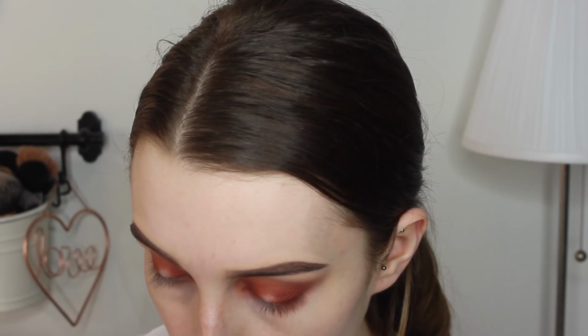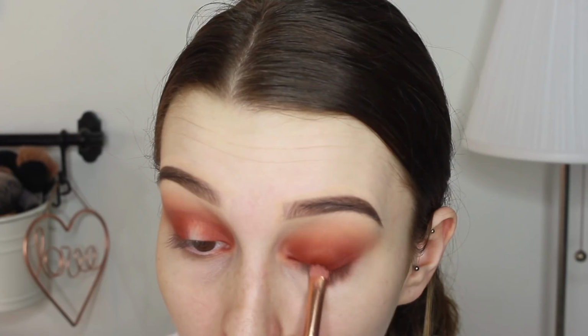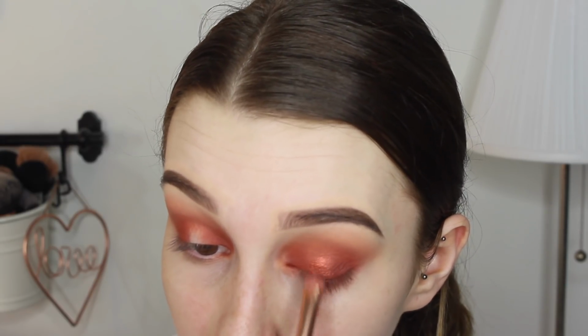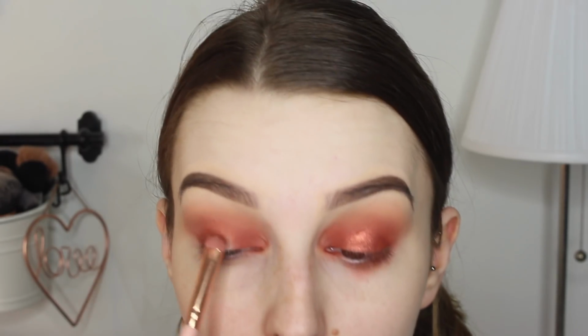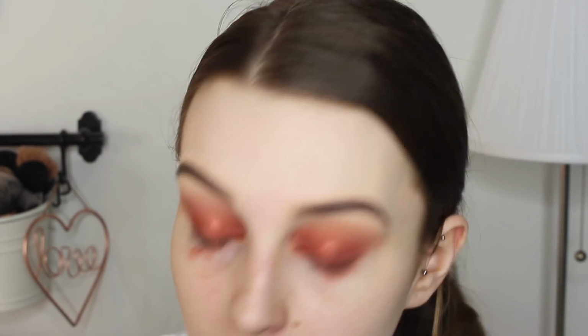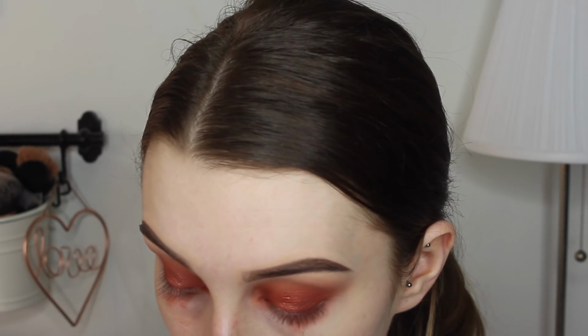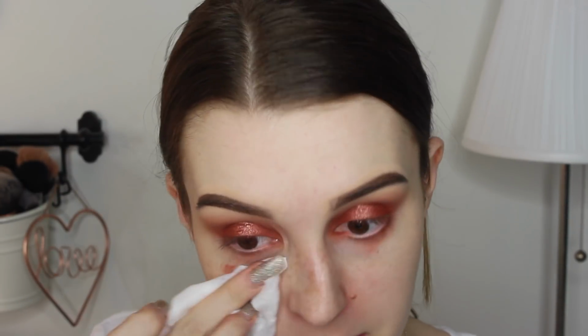I'm going to be taking that wet brush, getting the pigment, and just taking this right where I left that gap, so right down the centre, and then doing the same on the other side as well. And then after that, I also like to go in with this shade here, just to brighten up a little tiny bit. So I just take a little bit of that and apply it on top, just to really make it pop. I'm then going to go in with a makeup wipe and just get rid of any fallout under my eyes.